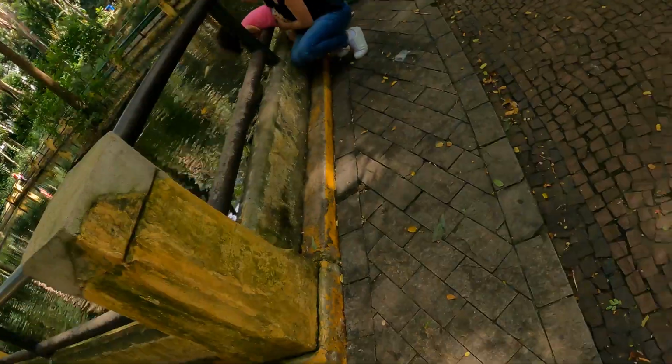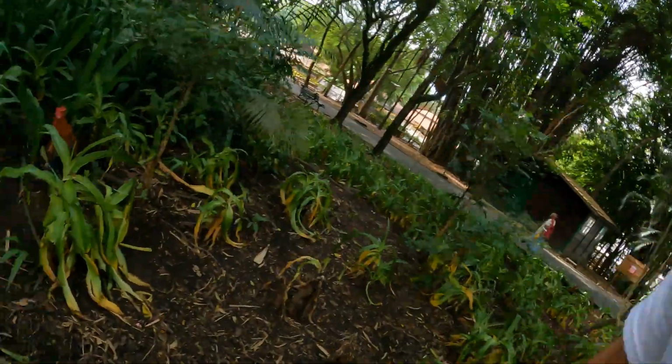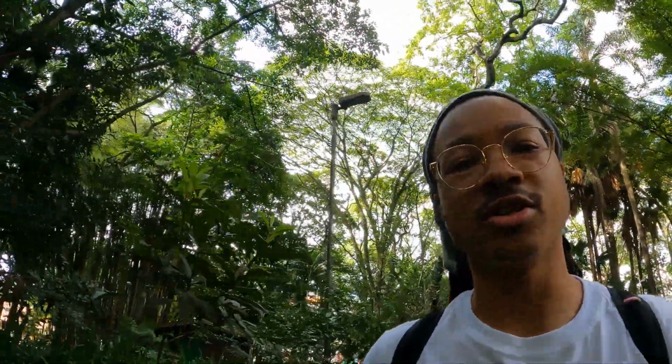I saw reviews on Google for this park. People said that this is the nicest park in Sao Paulo. That's what a lot of people said on Google. There are wild turkeys walking around, and some people said there are horses and other stuff. As you can see, we have the turkeys, and they're all over the place, really. Then you have all the chickens inside of this area. I would definitely say this is a really nice park.